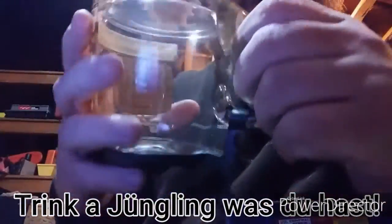No idea how old it is or where it came from, but it doesn't have any seams on it, so this might be blown glass, but it's going to go to the museum, and like I said, let's put the old hand right there.